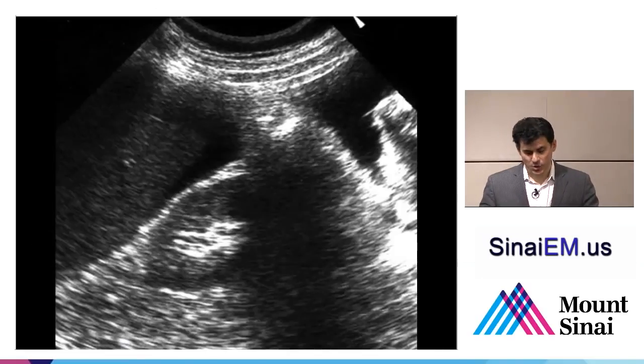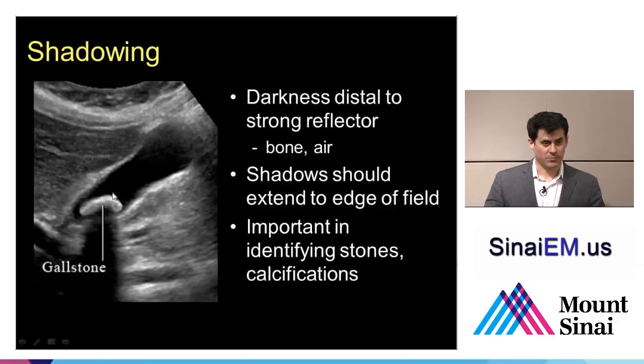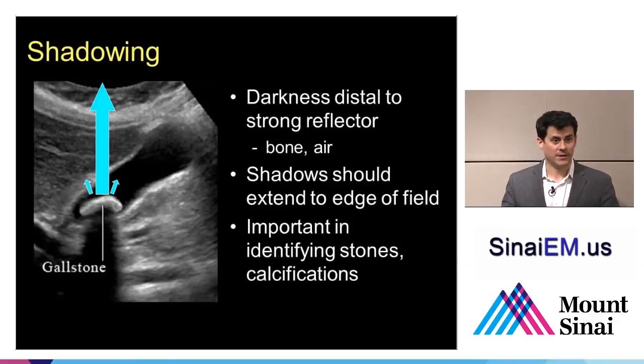And shadowing in that previous image was caused by bowel gas, because air is so much less dense than liquid that it causes an abrupt change in interface, and therefore a lot of the energy is scattered. But stones can do it as well, and so can bone. So anytime there's darkness, like we see back here, a shadow that's distal or deeper than a bright reflector, which is something that's going to be markedly different in density than liquid, we see shadowing. Shadows should extend all the way to the bottom of the screen, and it helps you sometimes to identify stones, calcifications, ribs, etc. So the ultrasound energy travels down to that structure, and it reflects back and scatters in a bunch of different directions, but nothing penetrates past it.